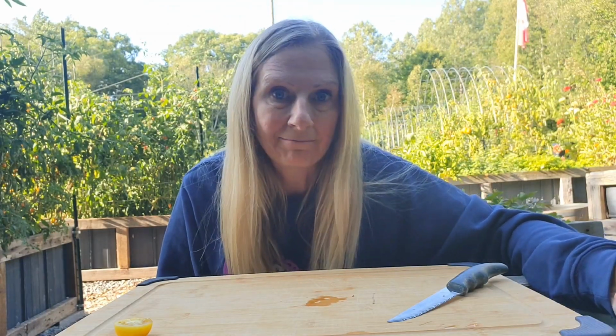I will grow this again next year because I like the way it grows. I like that it doesn't split. I like the way it comes off the vine. I love how prolific and strong the plants are. And that to me is worth growing again.